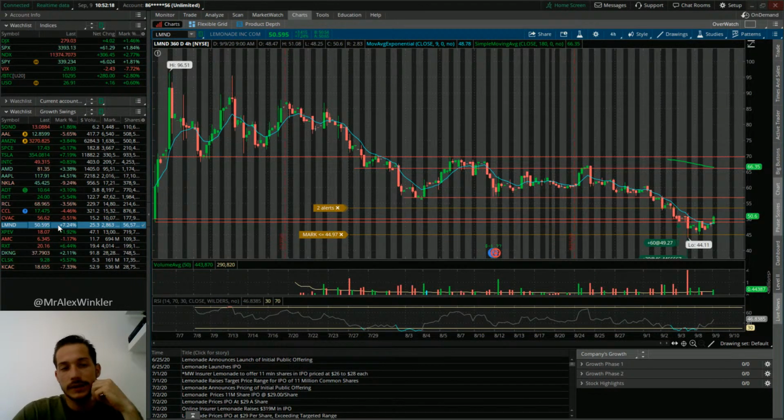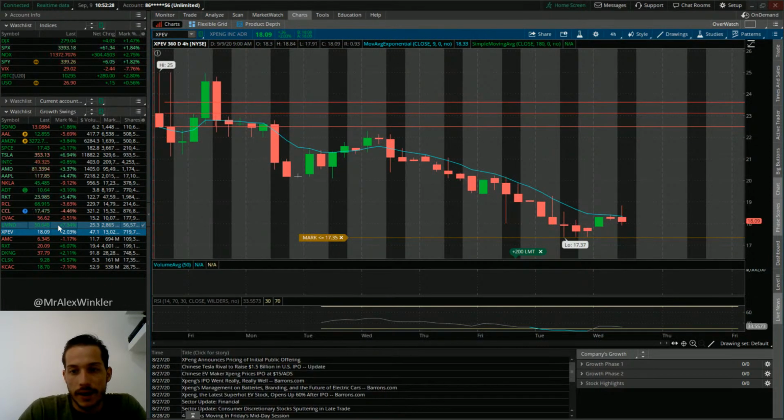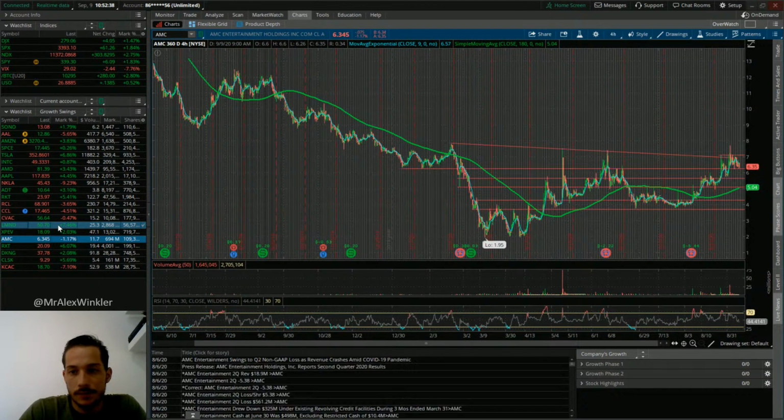LMND kicking it over 50. Woo, we've been waiting for this little reversal for quite some time. I could see myself holding this for another week or so. No stress there. XPEV, if we have this one break 17 into the 16s, I will start accumulating some XPEV without a question. AMC, yeah, I don't really see myself trading this one at the moment.